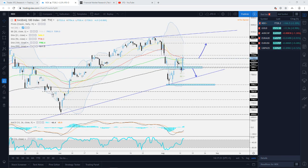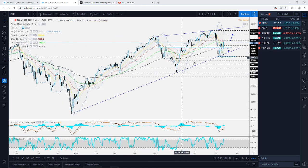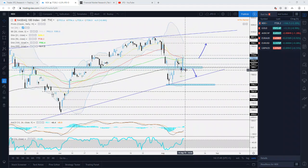But the only thing here is that overall the Nasdaq 100 is moving to the upside. It is trading within this nice rising wedge formation, but if we look at the cash index right now, we can see that the index is back around the 7,600 level. I talked about this level, this area, in my previous videos and this week as well. So basically the index is back around the 7,600 zone.